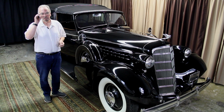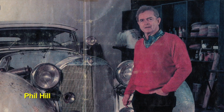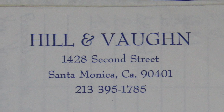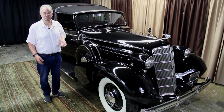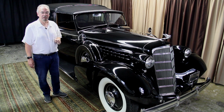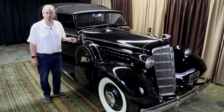Now, the interesting thing is, when Jack Frank bought this car, he and his wife Carol, in 1974, 2 gentlemen, Phil Hill and Ken Vaughn, were just opening their restoration shop in Santa Monica, California. They became world famous as Hill and Vaughn, and they're still famous today, although they've not been in business for years. Cars like this survived that were restored by Hill and Vaughn. This was in fact one of the first 5 cars ever restored by Hill and Vaughn.